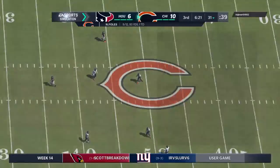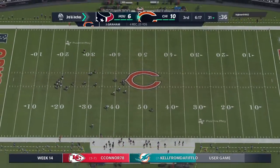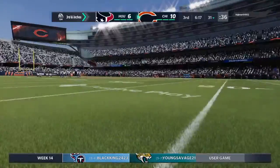Throwing the out route incomplete. It's Graham. To Jimmy Graham. Not a big window to throw. Coverage wasn't too bad there. Yeah, they had him under wraps pretty well, but somehow able to muscle his way open and catch the ball.